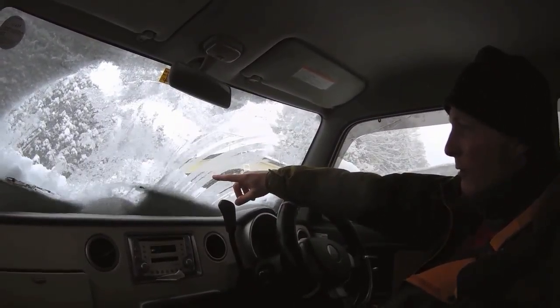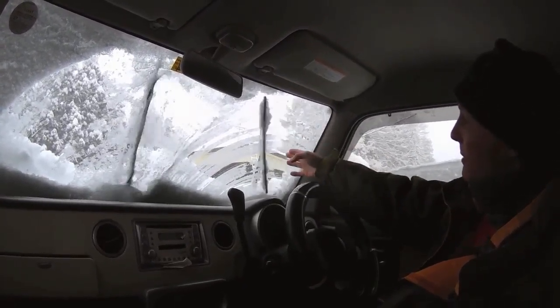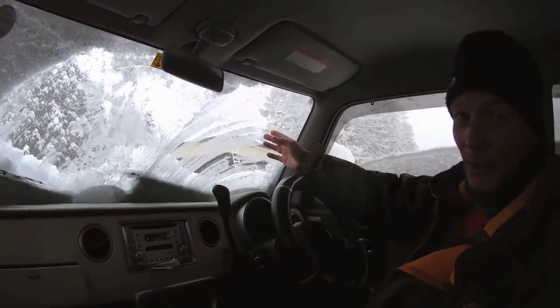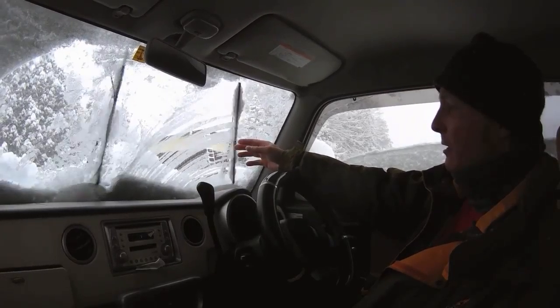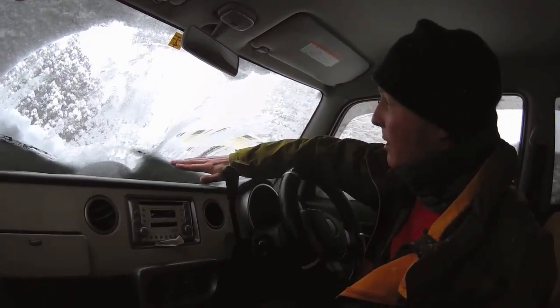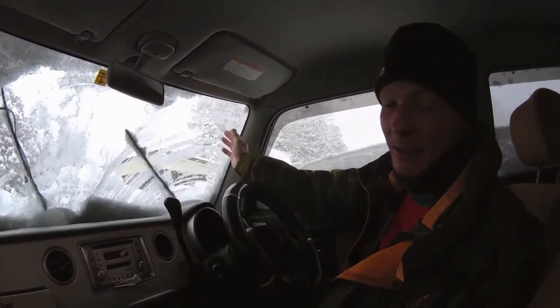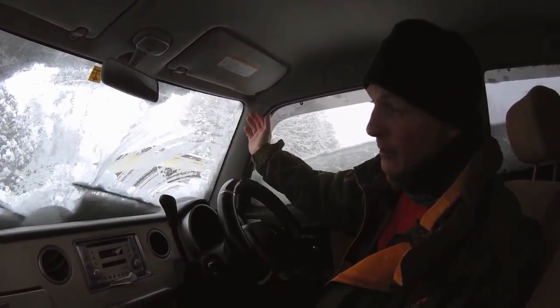I always turn my car off and have the windscreen wipers vertical, because then when you get out here and you have to turn it on, if they're down here, the weight of the snow means they don't work and they freeze to the windscreen. Whereas if they're up here, 9 times out of 10 they don't freeze to the windscreen. And then on top of that, they just push the snow down, which is good.